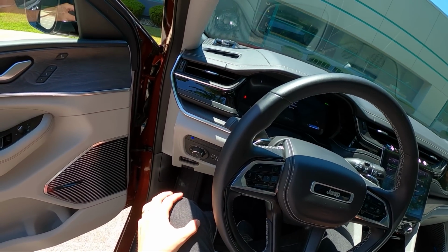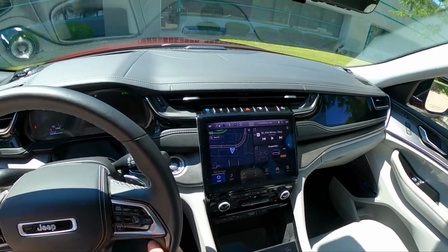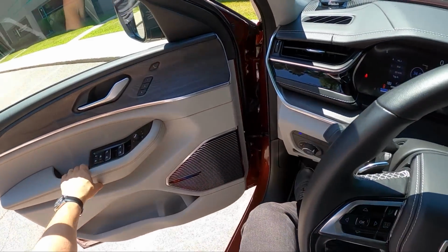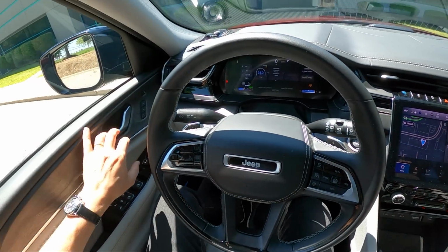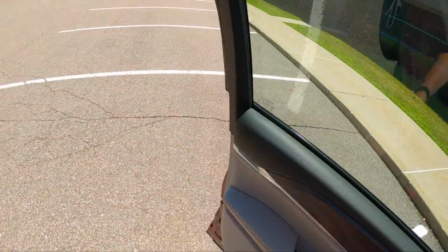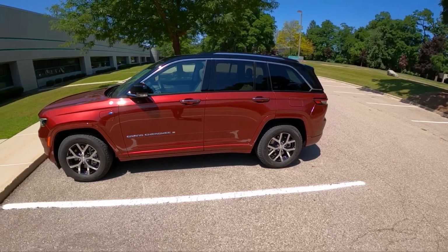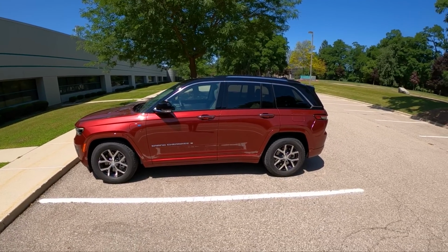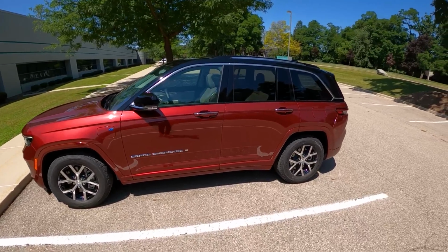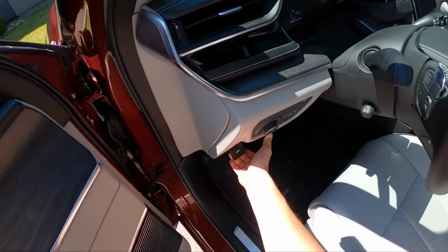We'll start off in hybrid mode today, but first let's show you under the hood and walk you around this Grand Cherokee just a little bit more. I want to also slam this into access mode and show you what that looks like, completely lowered on its air suspension. I think it looks pretty wicked. This definitely makes getting in and out of the SUV a lot easier, and loading things up in the trunk helps with that too.